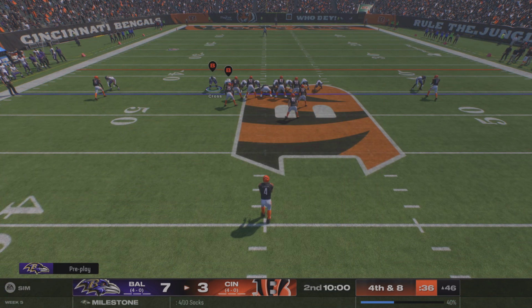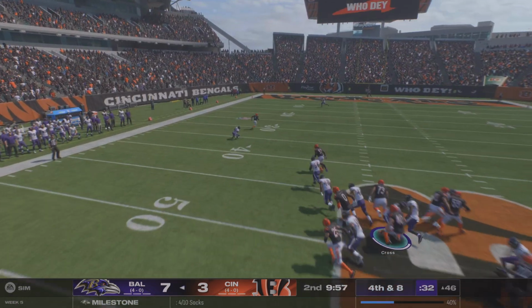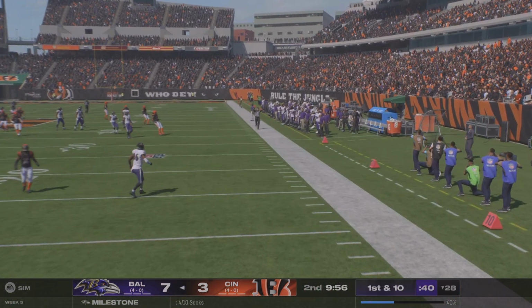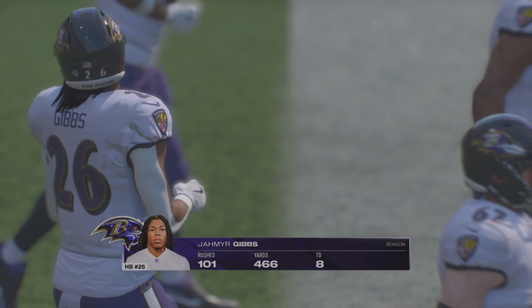So on 4th down, on comes Michael Dixon to punt. And no chance of a run back here. This one's going to sail out of bounds.